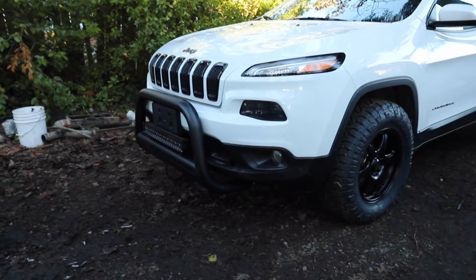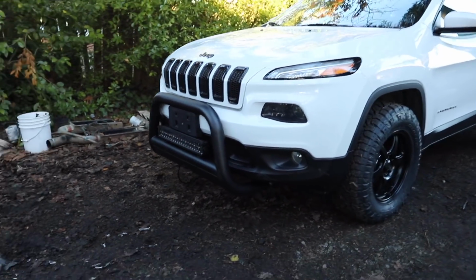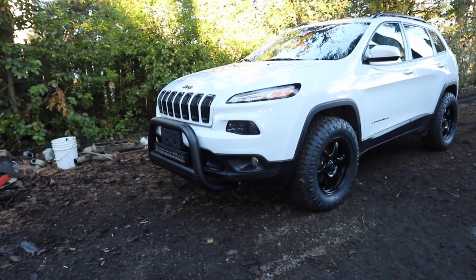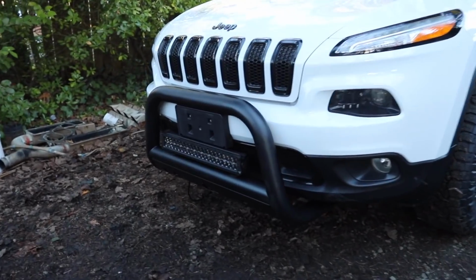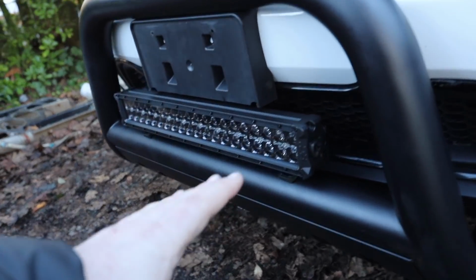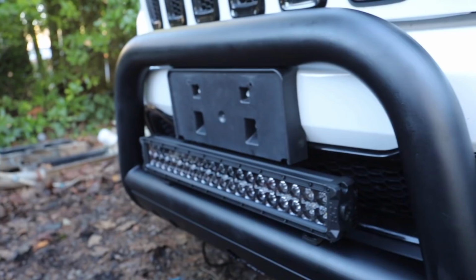Bar and light bar are installed. Now, I was a little questionable about this. We almost actually bailed on it, but I wanted to see the whole package together. What we ended up doing is mounting this really close to the license plate, trimming the license plate a little bit, so I'm going to have to trim Chelsea's license plate.